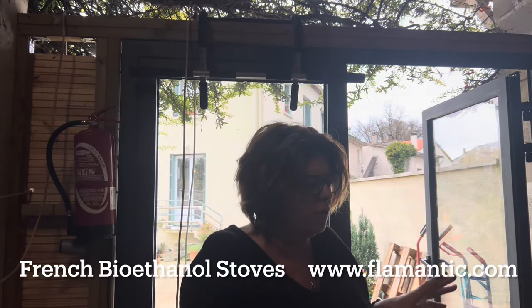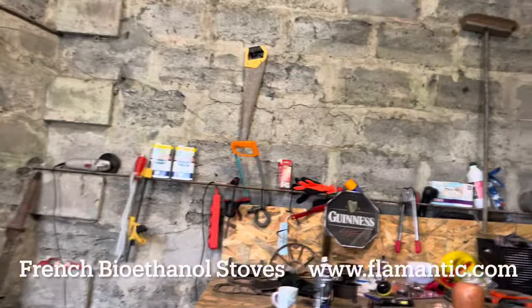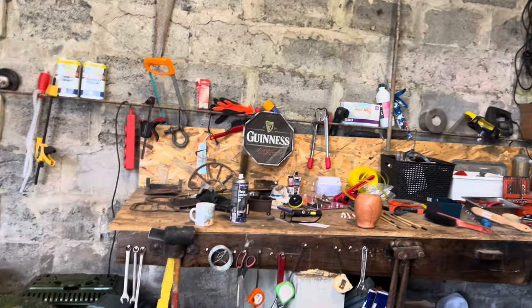And the whole ethos of the company is green. The stoves are all recycled. We only use green fuel. Even the workbench here was made from the former, this was a winery before, and that was the old cart that used to bring the grapes into the winery that we recycled as a bench.